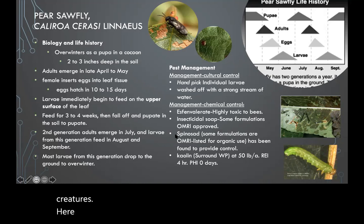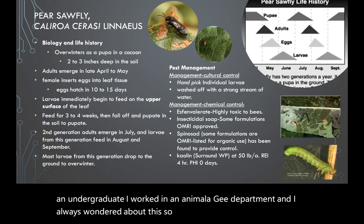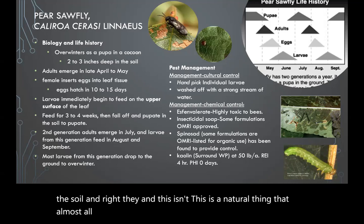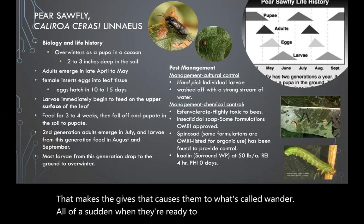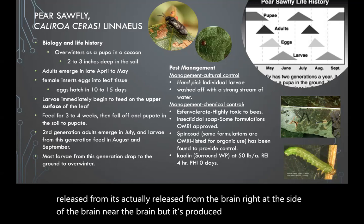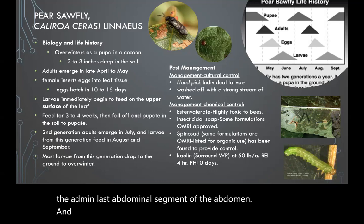Here is one thing I always wondered about since I was an undergraduate working in an entomology department. So many perennial tree pests fall down into the drip line and overwinter or pupate in the soil. This is a natural thing that almost all insects do. They actually have a hormone that causes them to wander. All of a sudden, when they're ready to pupate, this hormone is released near the brain, but it's produced in the very base of the abdomen, the last abdominal segment. And it causes them to wander about.